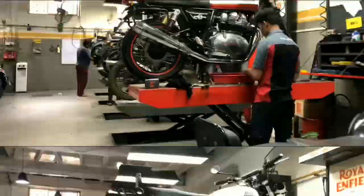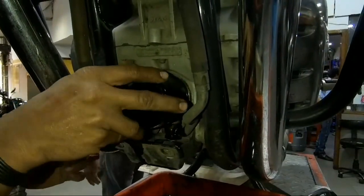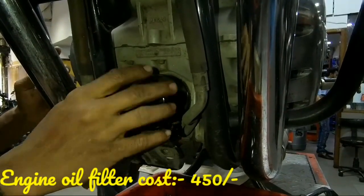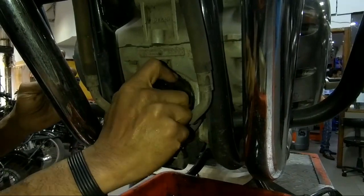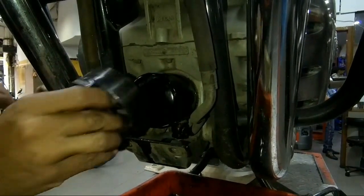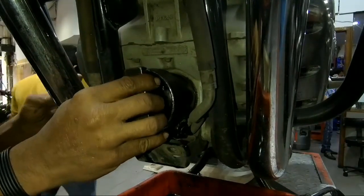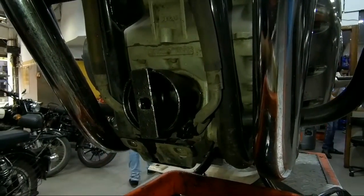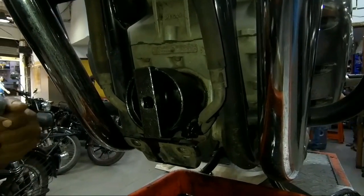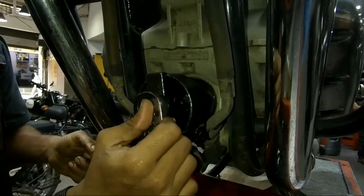So here you can see Raju bhai doing some cleaning. This is basically putting the oil filter back again. The oil filter cost, as you can see, is 450 rupees, and you need to tighten this up. He's going to use a clamp right now to tighten the oil filter. And yes, the oil is 3.10 liters as I said. That's exactly how much oil goes into the bike, as it's a 650 engine.